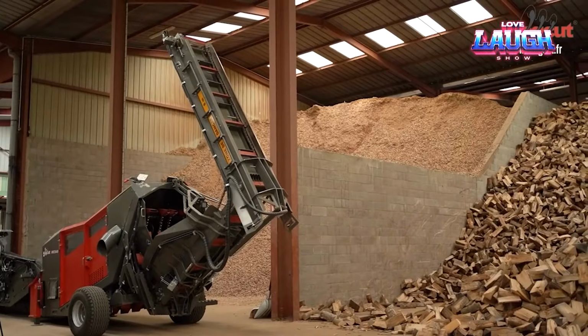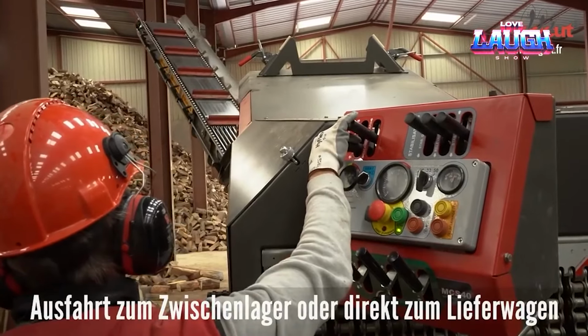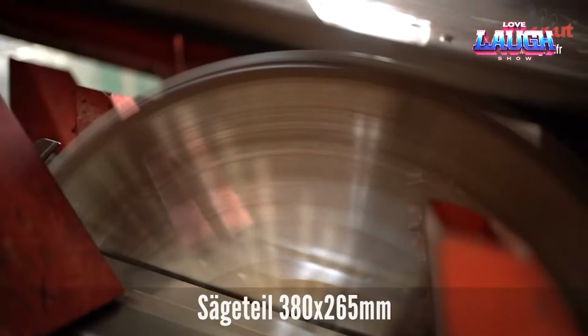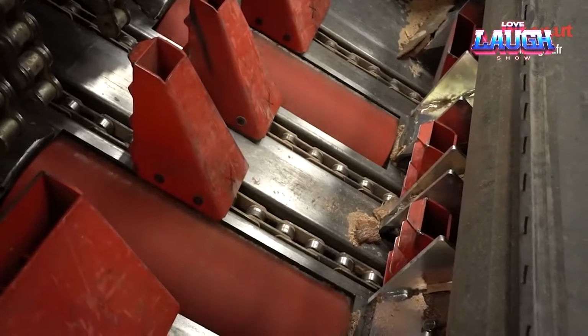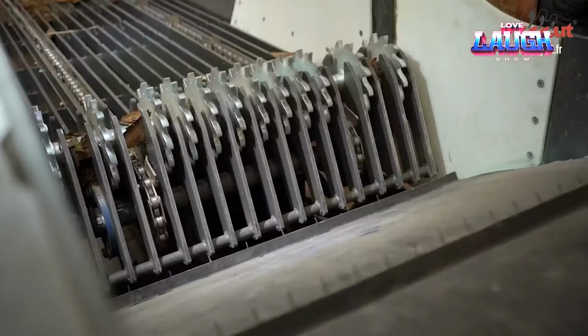This industrial machine is designed for firewood processors. It automates the process of cutting logs into uniform pieces. Imagine a conveyor belt feeding logs into a powerful triple saw blade setup. The MCS 40 can be configured to cut logs into various lengths, from 10 inches to 20 inches. This is perfect for businesses that sell firewood by the cord.